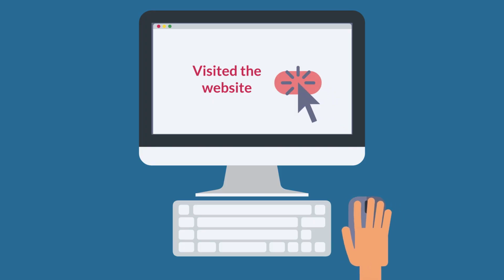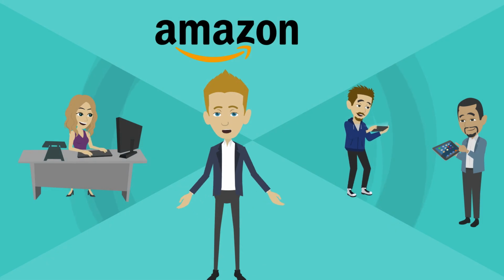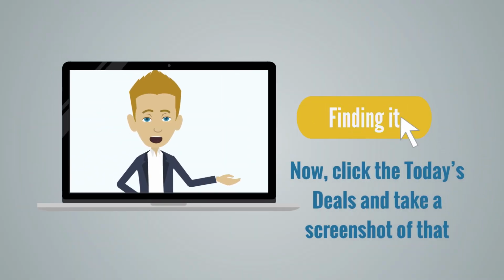See, it's that simple. Now, on to step 3, they want you to locate today's deals on the Amazon website and take a screenshot of that. To do this, go to the Amazon website and locate it. They want you to do this because they want to know if it's easy to find the daily deals. Certain websites make it difficult for users to locate certain sections, so this is a way to audit the process of finding it. On Amazon, it is easy to find on the top of the page. Now click on the Today's Deals and then take a screenshot of that.